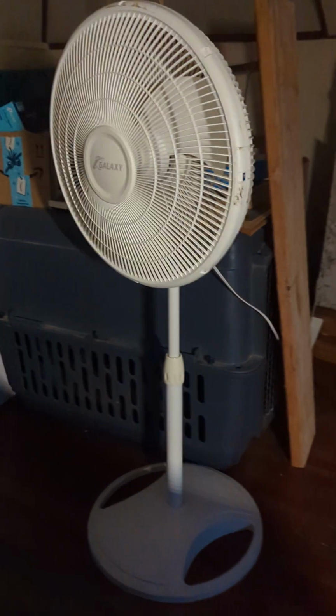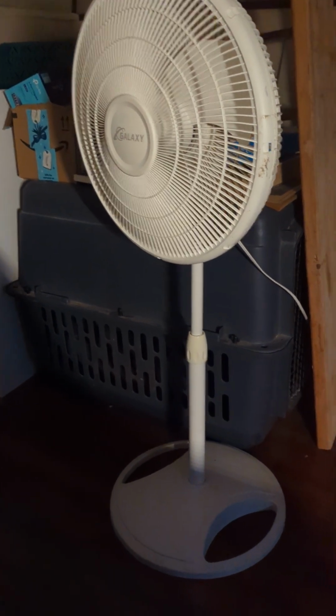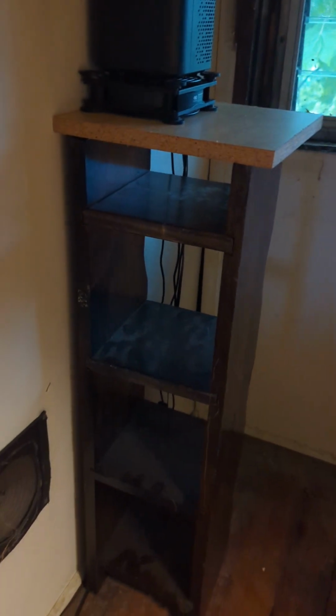Now, as you can see here, I do have this fan off today because I don't really need it up here. It's only like 67 here today or something like that. It's not really that hot up here, so I'm not really needing that fan on. But I still do have the fan underneath the gateway itself over there. I keep that on all the time.